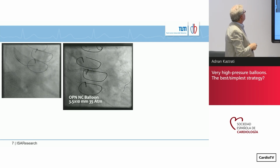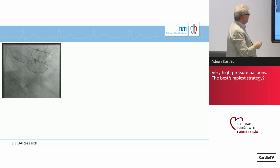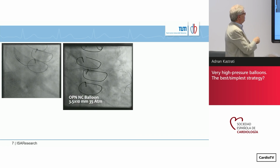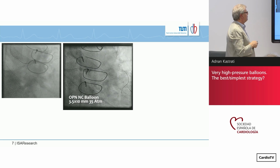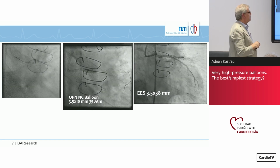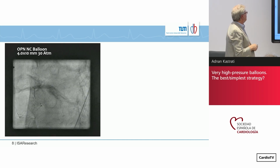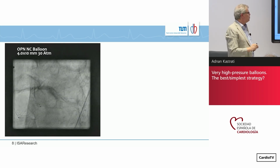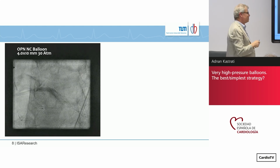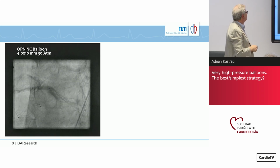After the use of the OPN balloon, it was possible to go through and to wire the first diagonal branch there, because the circumflex is occluded in this case. And again, an OPN balloon at 35 atmosphere. And then we put a stent, a drug-eluting stent, a biolimus-eluting stent, 38 millimeter long. Again, a 4 millimeter OPN balloon at 30 atmosphere this time.